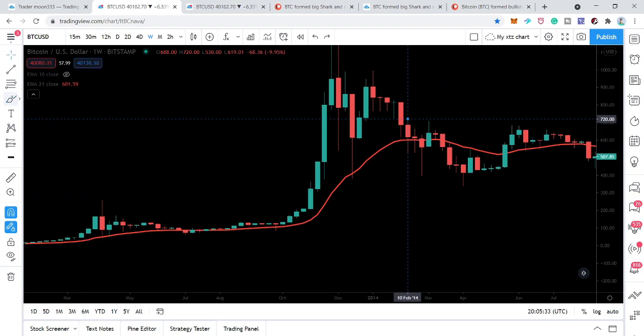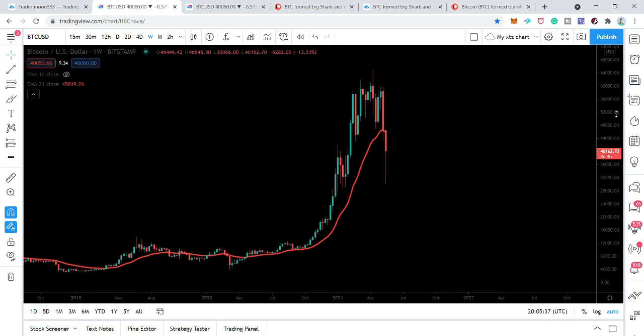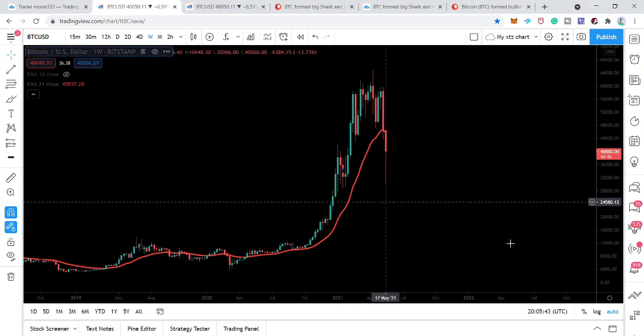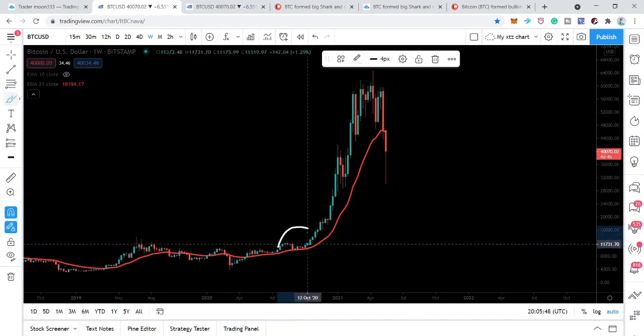Now let's move to the current situation. And here we can see that while this bull run was getting started, we had the retest in September here.